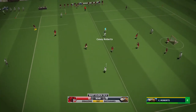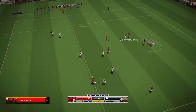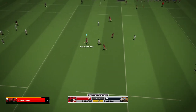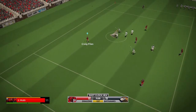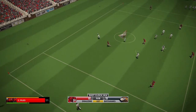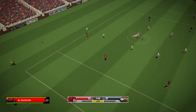Ball top center. With a chance. And they lose possession. McMorris. Ball side left. Shoots. Ooh, wide shot there. He'd like to have that back. Red ball.